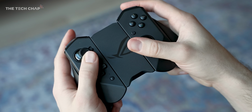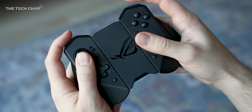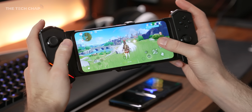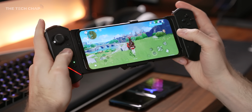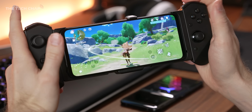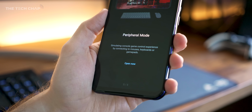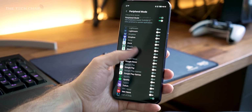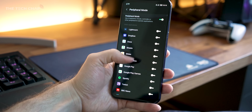But the Kunai 3 is still compatible with the 5, and it basically means you could use the ROG phone a bit like a Switch. With proper Joy-Cons, you can use it in multiple different modes, and you just get a ton of extra buttons. And it makes gaming on this a whole lot more comfortable and also a lot more practical. Although like the ROG, the Legion can also support regular keyboard, mouse, and controller peripherals over a USB or Bluetooth connection.